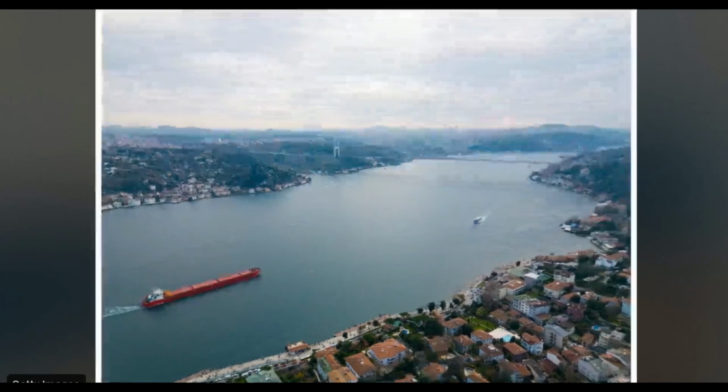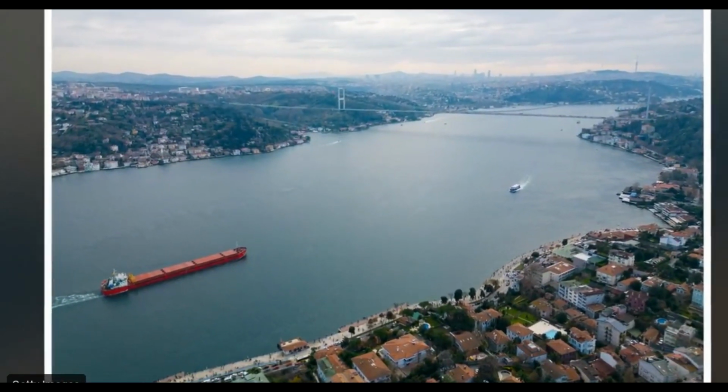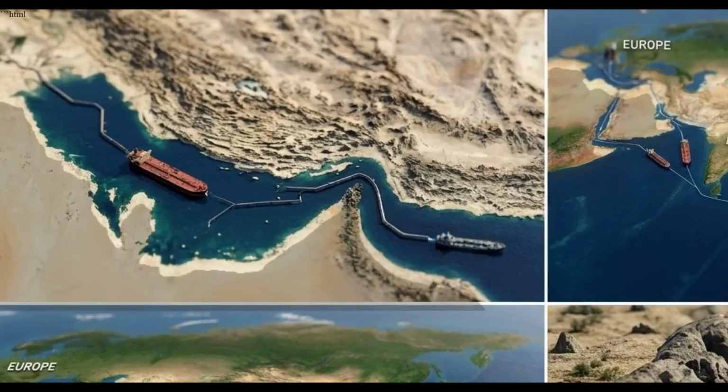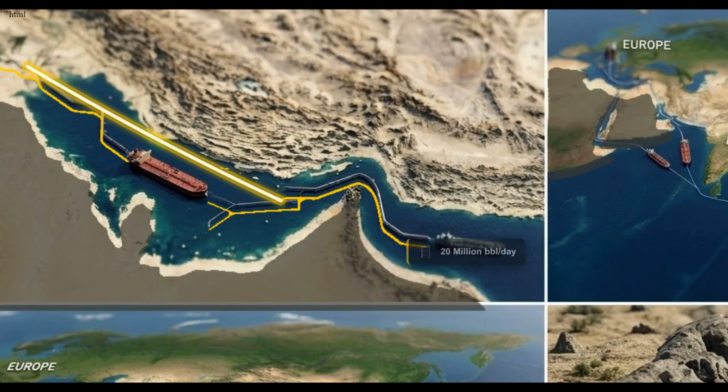The answer lies in the control of the map's narrowest vulnerabilities, physical choke points that provide more leverage than conventional military size. Let's look at the scale of the traffic here. Every single day, roughly 20 million barrels of crude oil and liquefied natural gas pass through this one corridor. That is a full 20% of global daily energy consumption, all squeezing into a tiny gap on the map.